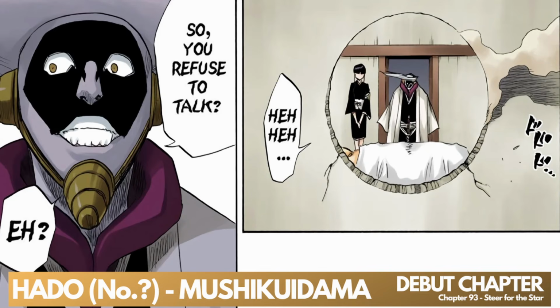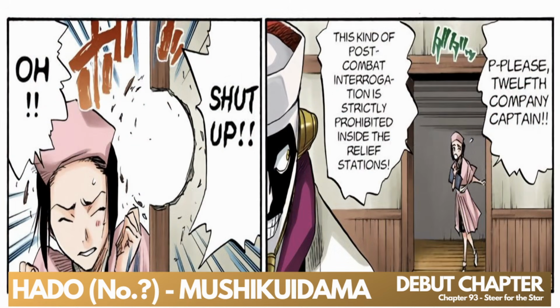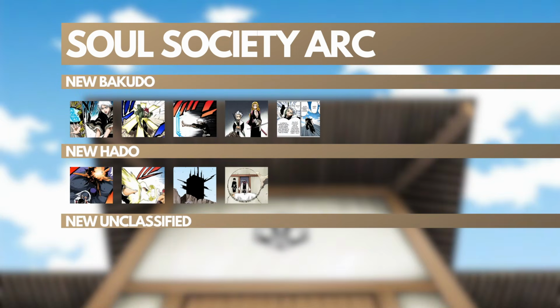And then the first Hado to not be numbered is Mushi-Kuidama, an extremely fast ball of energy that's capable of punching a hole through a wall. So yeah, not bad at all for the Soul Society arc, but now we need to see which sub-arc of the Arrancar arc comes out on top. I have a feeling it's probably going to be the same as last time.